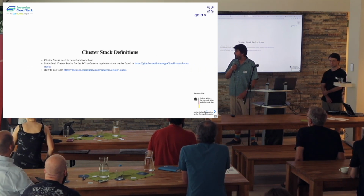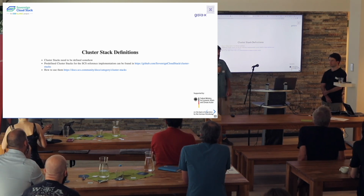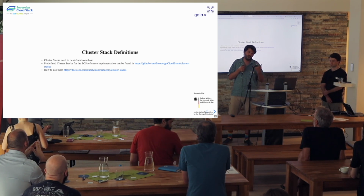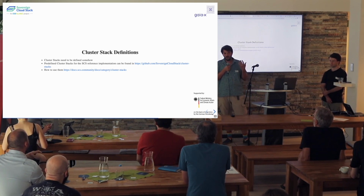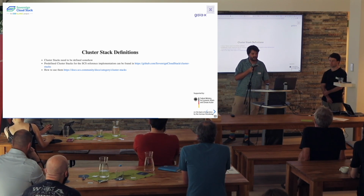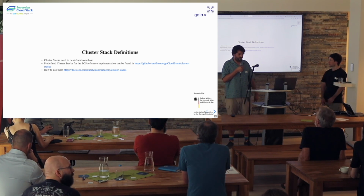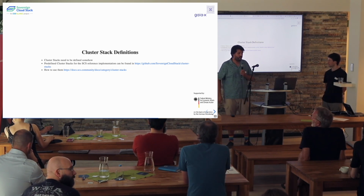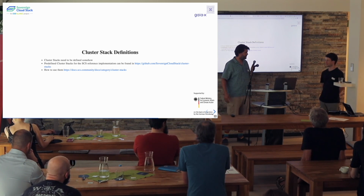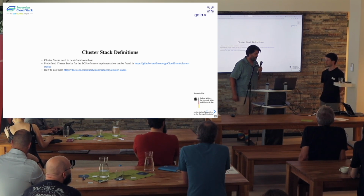And a last slide for me. Cluster stacks need to be defined in some way. And to complete our reference implementation, we have predefined cluster stacks on GitHub. You can see it in the repository cluster stacks. And how to use them, you will find in the docs. And with that, I give over to Jannis. I think you can introduce yourself, and he will tell you a bit more about cluster stacks.